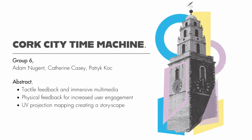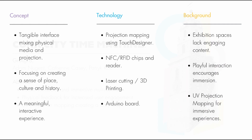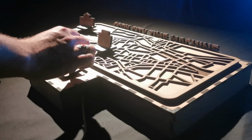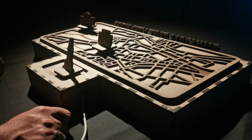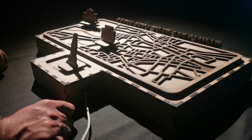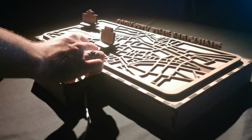Cork City Time Machine is a tangible interface-based museum experience which tells the stories of Cork's most culturally and historically significant buildings in an abstract and non-linear way. The users can place tokens representing the buildings onto a reader, which in turn projects animated stories onto physical models of the corresponding buildings.